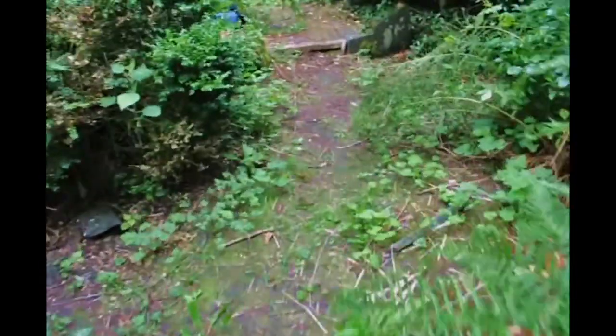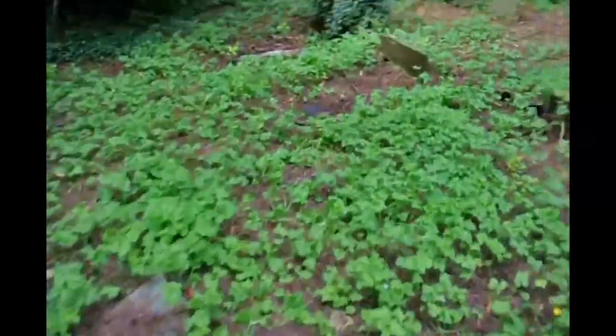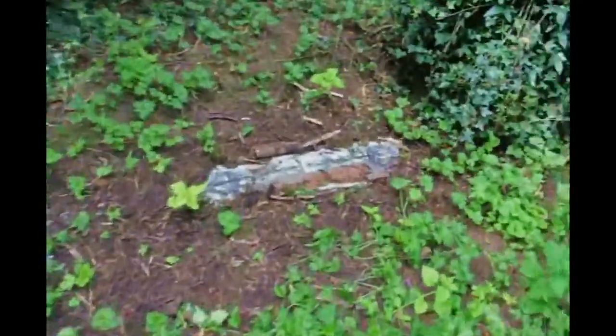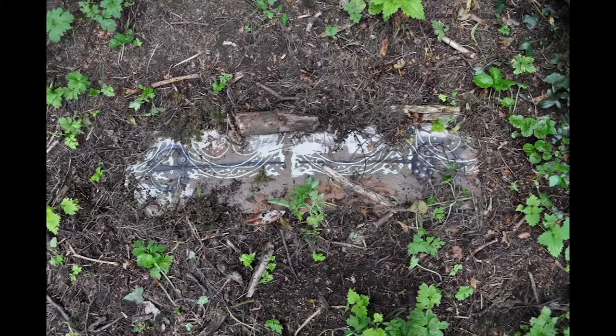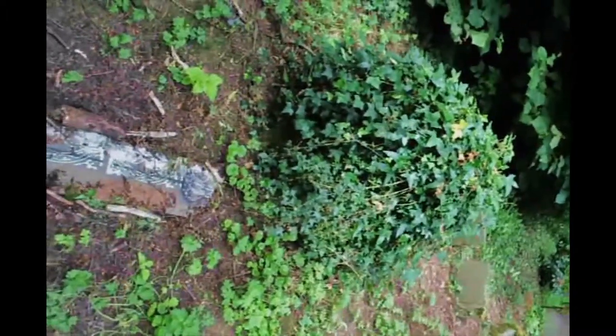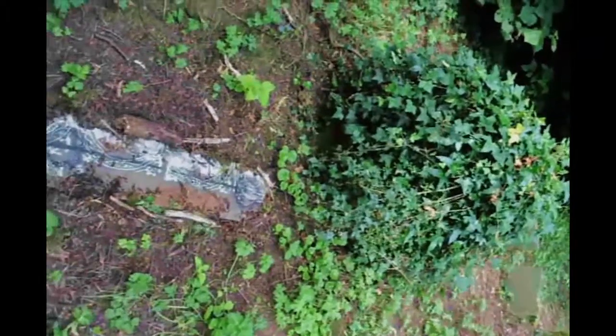So going along the path here, there are several other artifacts that I've placed on site. Here's another one. These are actually two brooches that are sort of pointing towards one another. And this is in front of this other headstone, which is pretty much covered in vines and moss, so that you can hardly even see it.